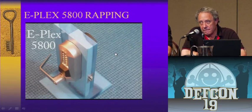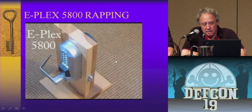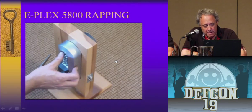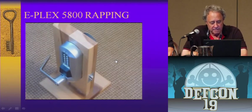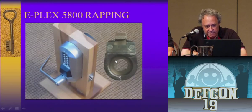Now, the problem is that the hardware platform for the Eplex 5800, which is the government version of this lock, has the same problem. Now, we put this on a stand. This is the Eplex 5800 demonstrating the same vulnerability with regard to applying shock to lift or bounce the locking plunger assembly in order to open the mechanism.